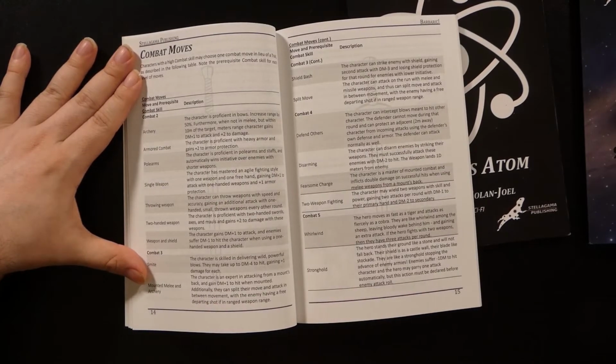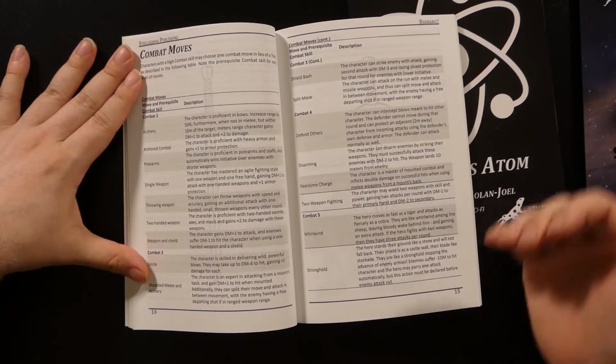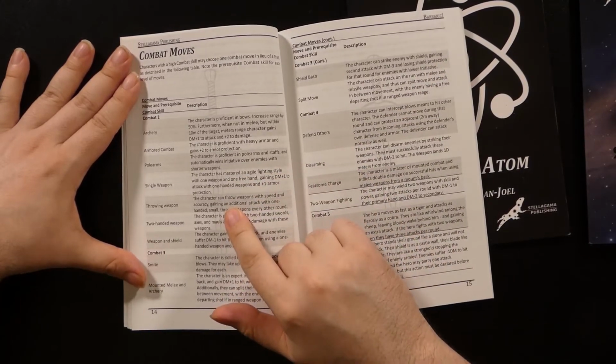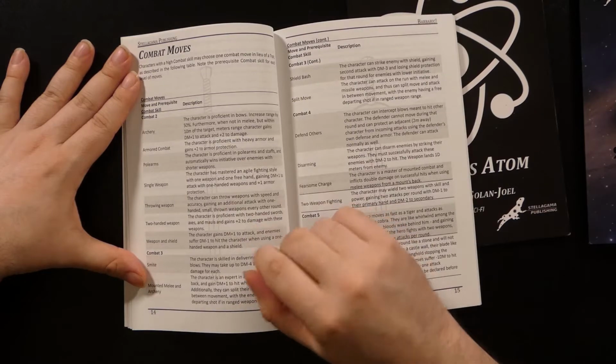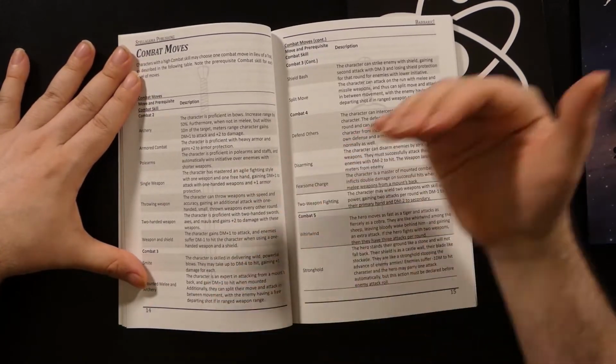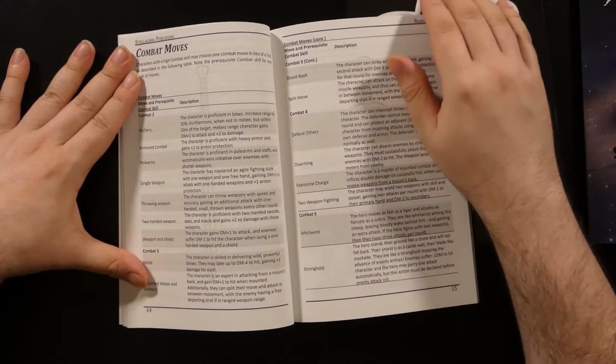Because this is sword and sorcery material, you're not going to spend a lot of time in corridors shooting each other with blasters. You've got a more heroic, cinematic style combat, and it uses these particular skills, not just giving you proficiency in basic weapon skills, but also giving you special moves like shield bashing and disarming based on your combat skill.